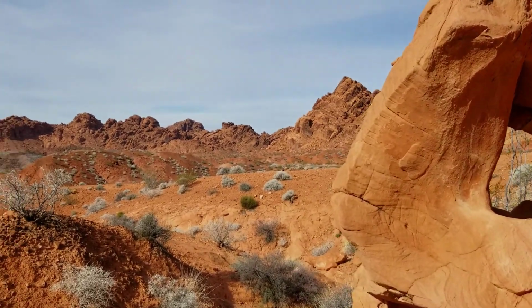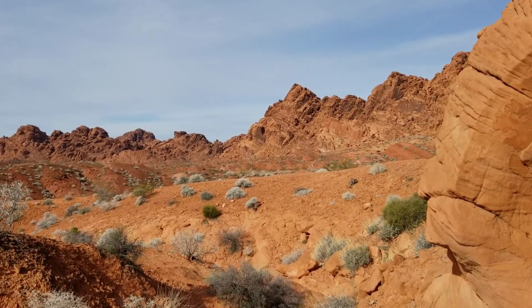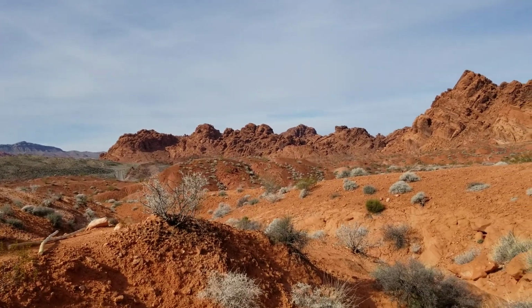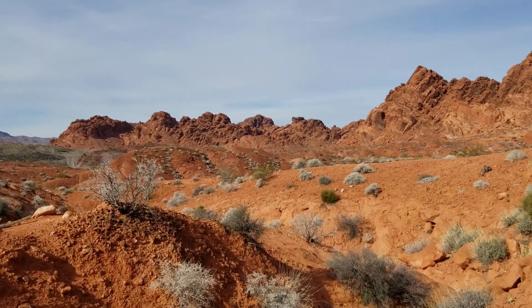Actually, I have no idea where I am. I just know I'm heading toward the highway and a turn-off parking area. We'll see what that is for. Okay, onward.